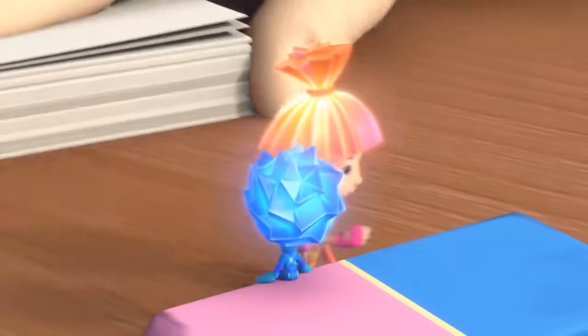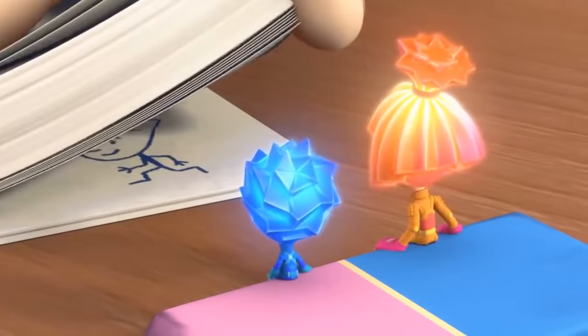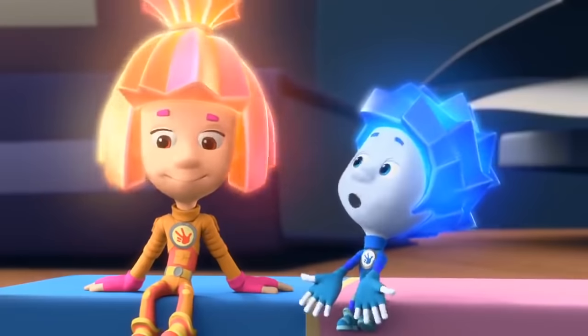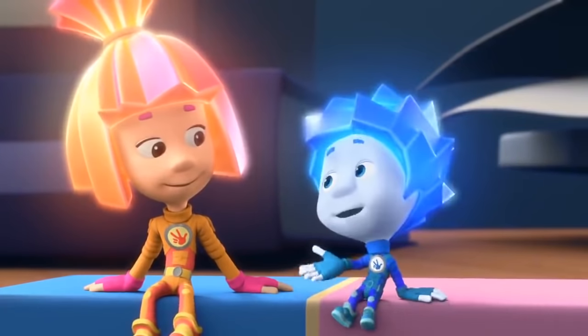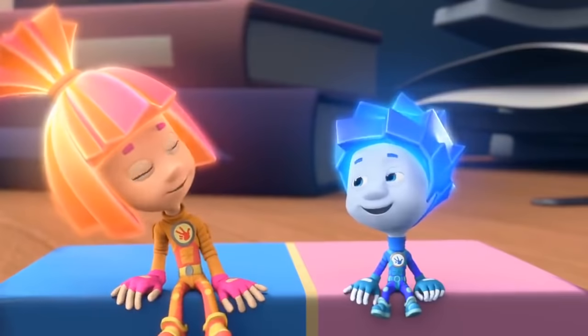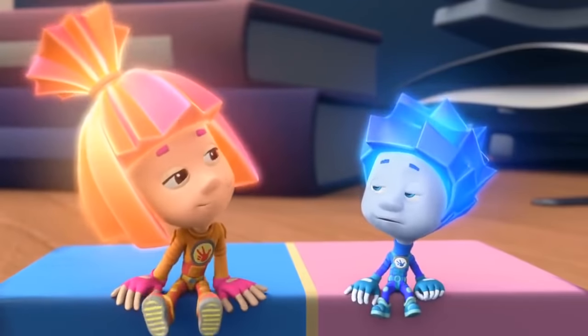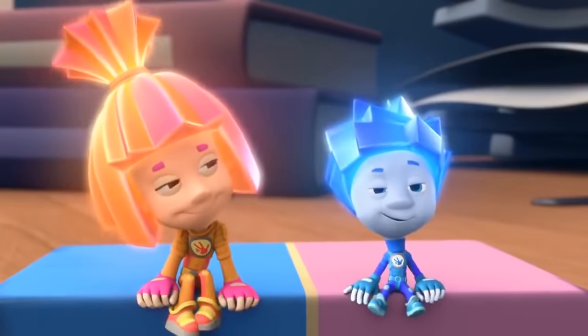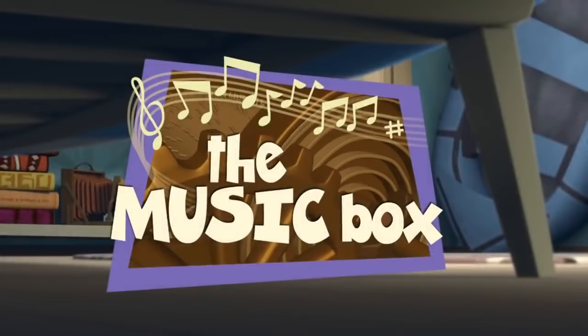Show me your cartoon. Quiet on the set and action. There you go. Now that cartoon I really liked. Good, because I'm all out of paper. Well, I think the first cartoon was funnier. Whoa. But this one's much better, of course. Yeah. The music box.